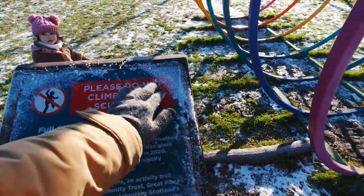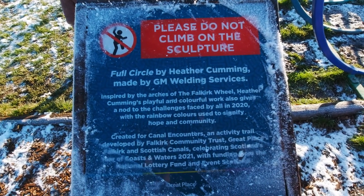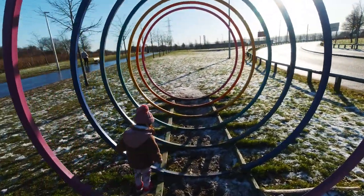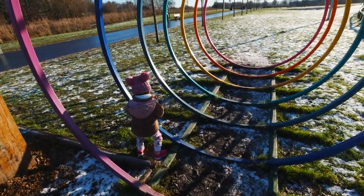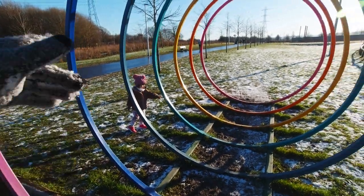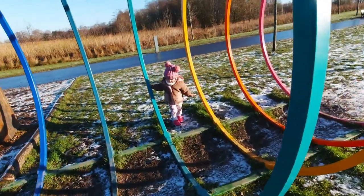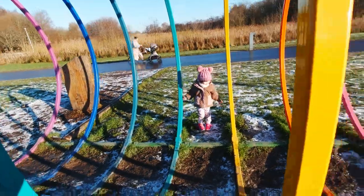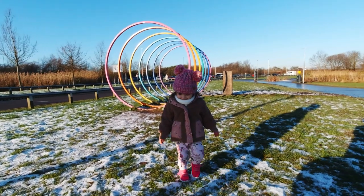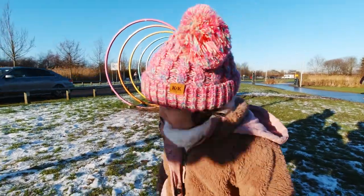Don't climb on the sculpture, it says. Please do not climb on the sculpture. Kenzie, you're not supposed to climb on the sculpture. Stop climbing, you get in trouble. This one, okay, you can climb on that one. All right, go on then. What color is that? Green. Yeah, it's green, yes. Come here, you. Hey, baby.